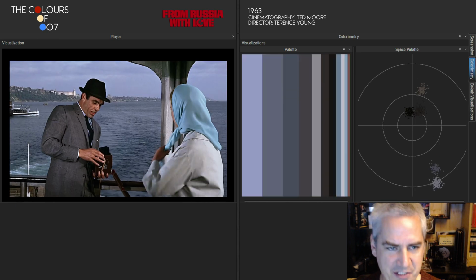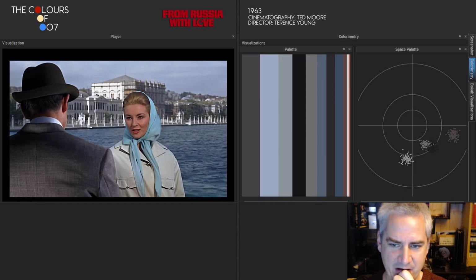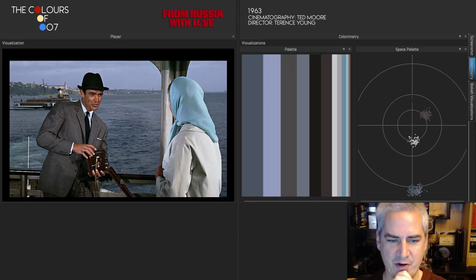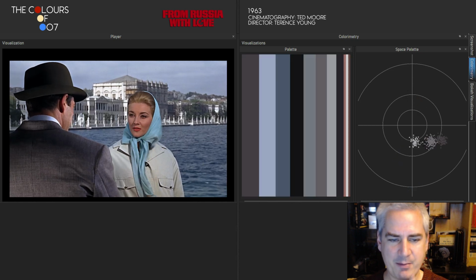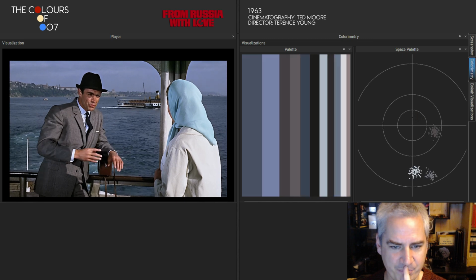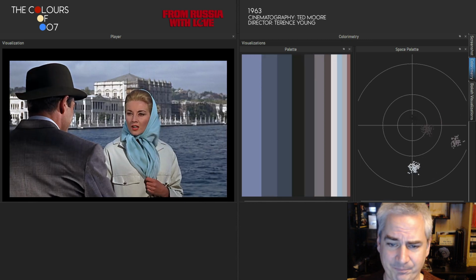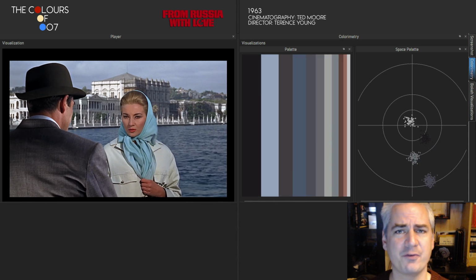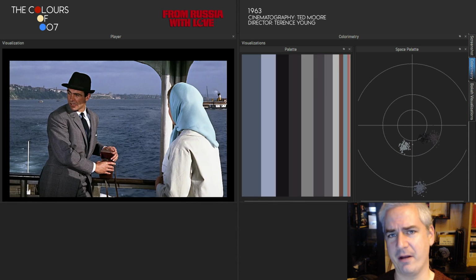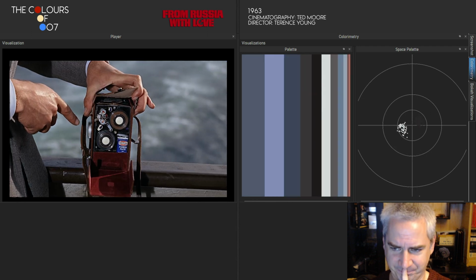And this becomes particularly evident in the later scenes aboard the Orient Express, where she poses as Bond's wife. So maybe the color of her headscarf was deliberately picked by the filmmakers to represent her desire for freedom. That's what my thought was. And now comes the interesting thing.